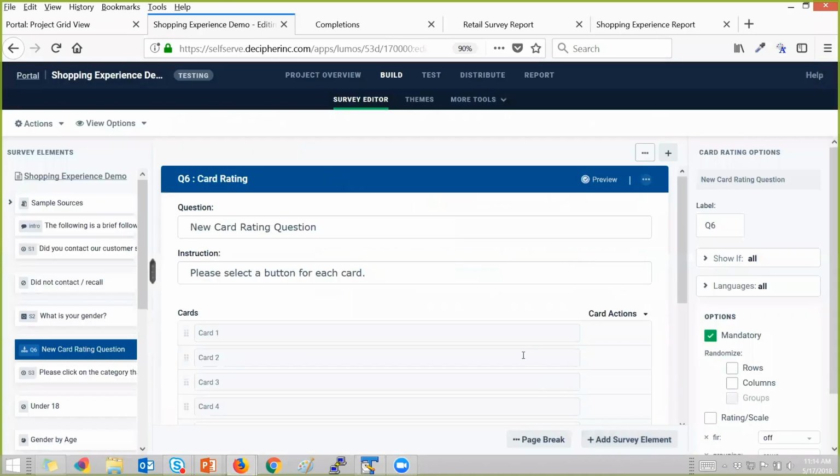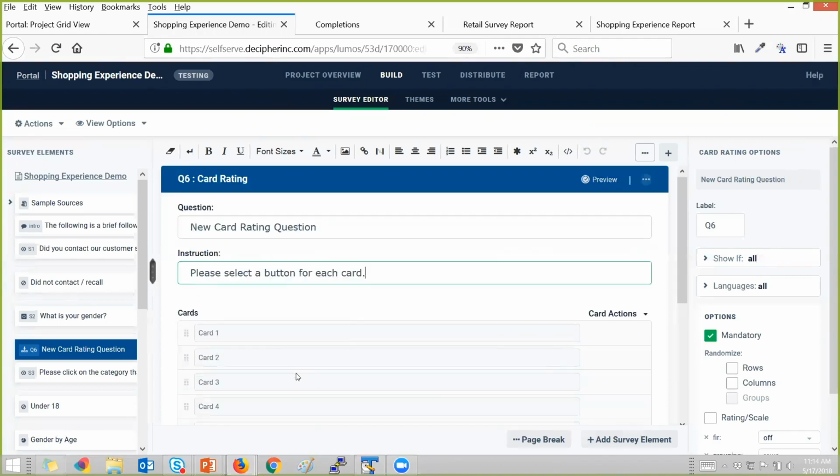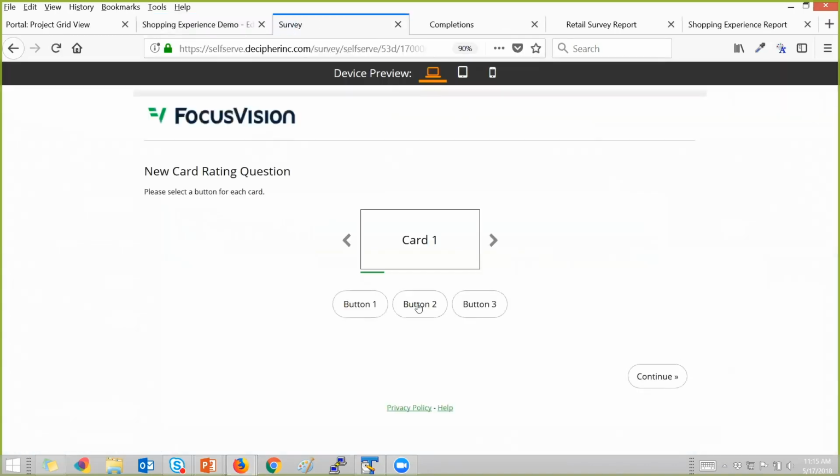One of the key takeaways here, and this was with the old platform as well, is all of the questions are pre-templated, making it a lot easier for you. You don't have to start from scratch. You can see your question text, your respondent instruction, and then if I scroll down, you can see your cards as well as your buttons. Without doing anything in the platform, if I just click the preview button, you instantaneously see how this question looks. This is pretty neat because I haven't had to do anything other than insert the question.